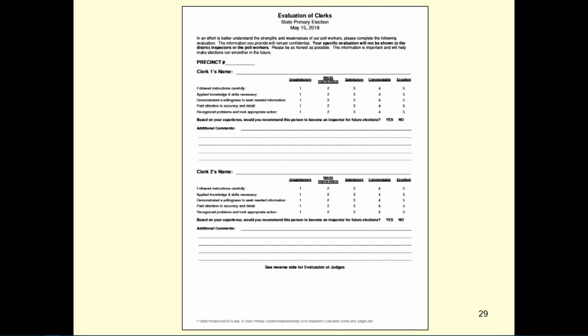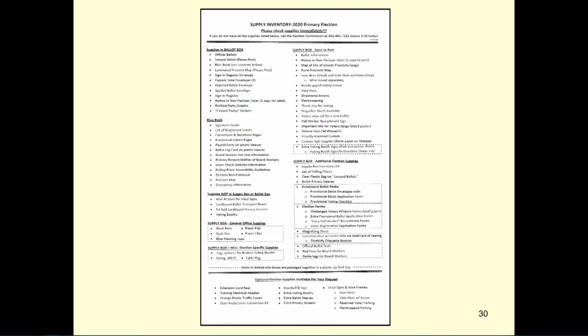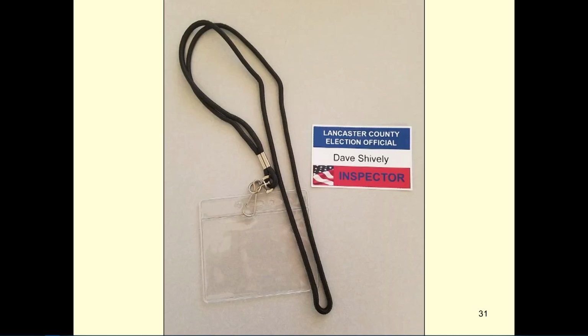You will also have evaluation forms for your clerks and judges. Please complete and return to our office either in the sign-in register envelope or return to Scott personally. In your packet, you'll have a list of supplies that will be in your supply box. You will also have your name tag.